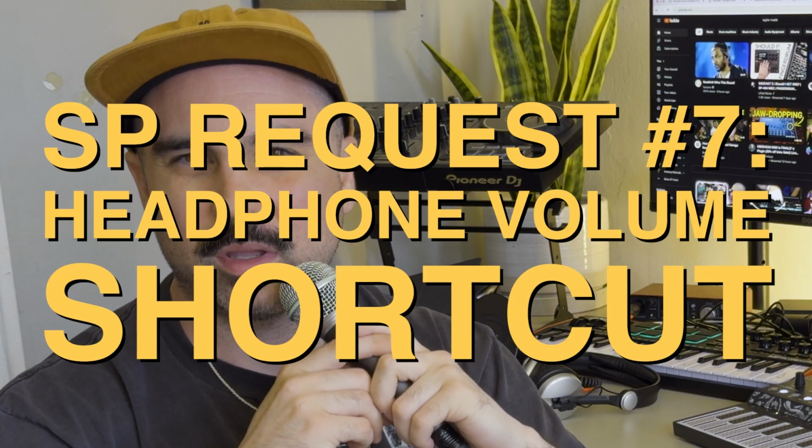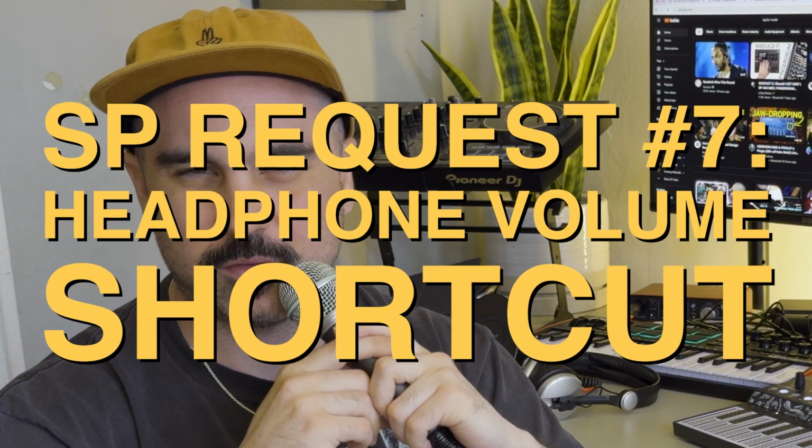And finally, the final thing that I think would be good, I've thought about this one a lot too. Okay. Can we make adjusting headphone volume a little simpler? Can we do a shift volume knob? Something for the headphone? I just want that to be better. And I think that's reasonable.